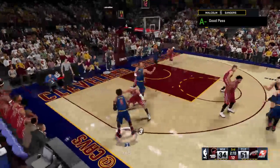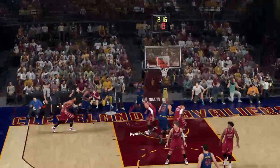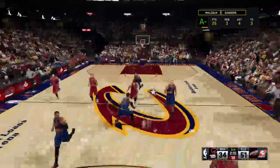To the left side wing. And Sanders, here we go. Here's Dame. The shot is off. And they're going the other way now.